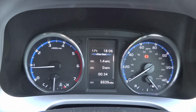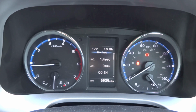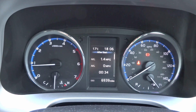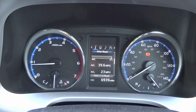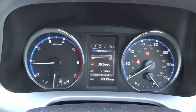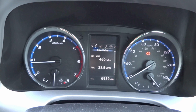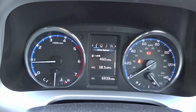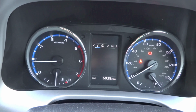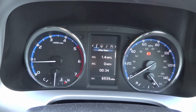We are currently in your driving data menu with your driving data since the last startup, which includes your average fuel consumption, average speed and elapsed time. Driving data since the last reset, which includes your average fuel consumption and average speed again. And right here you do have your driving data since the last refuel, which includes your range and average fuel consumption. Blank display, and back to your driving data since the last startup.